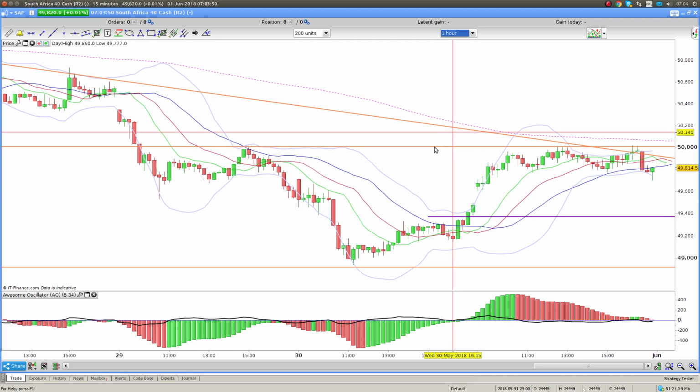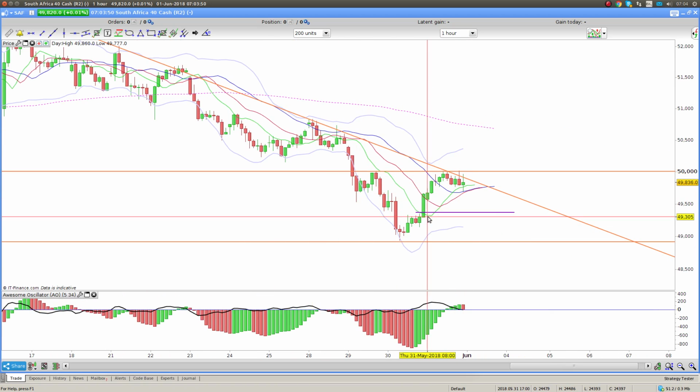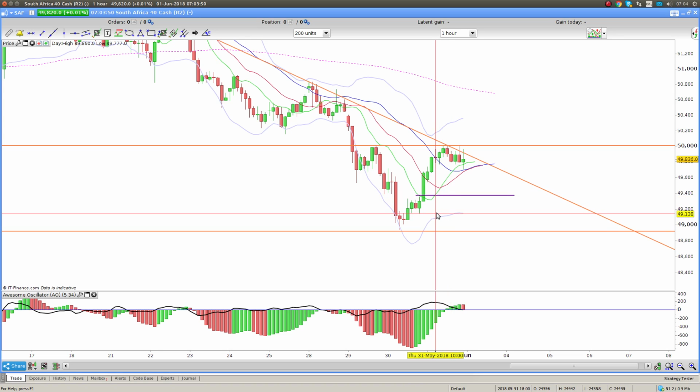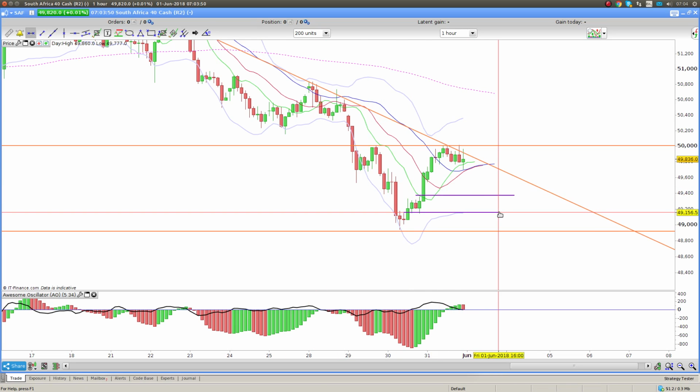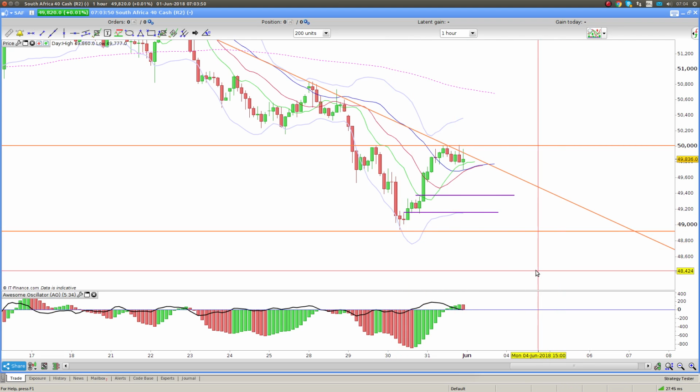Where were we? One hour. So that's the area there. Failing that, then obviously we will pull down to the levels as follows. We will come to that level, then we will tag the bottom, and if we break this bottom today, we are falling quite far.